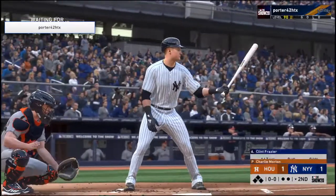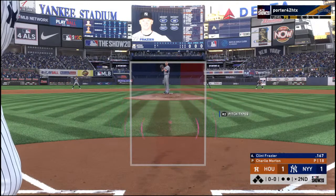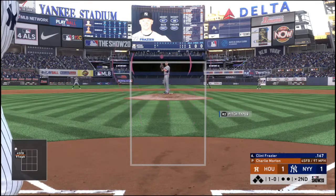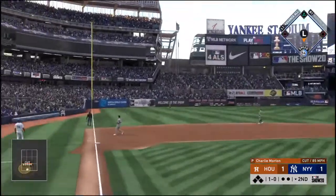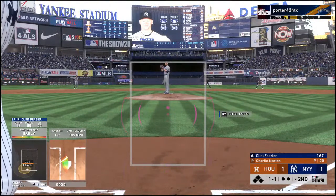Striding into the box, Clint Frazier. He's set to lead off the home half of the second. First delivery to him on the way. And he straightens him up with a fastball that time. It's ball one. Wow, fastball up and in. I'm not sure it was intended to be that far up and that far in, but message sent, beware.